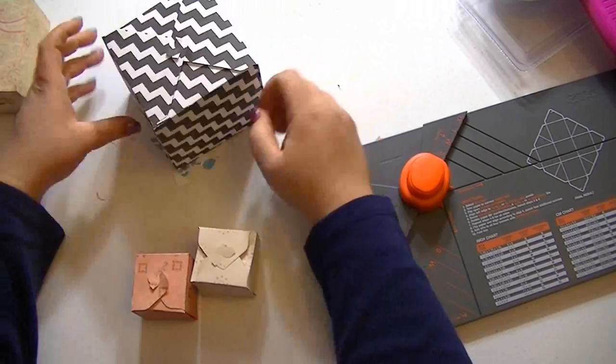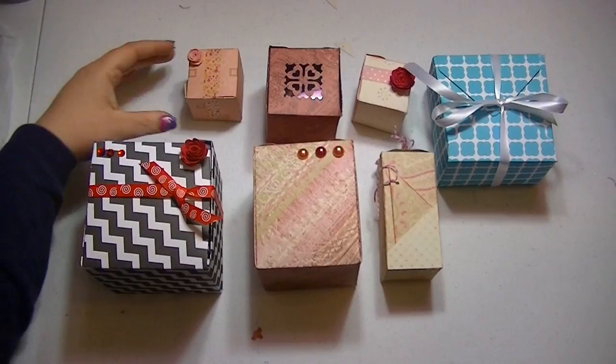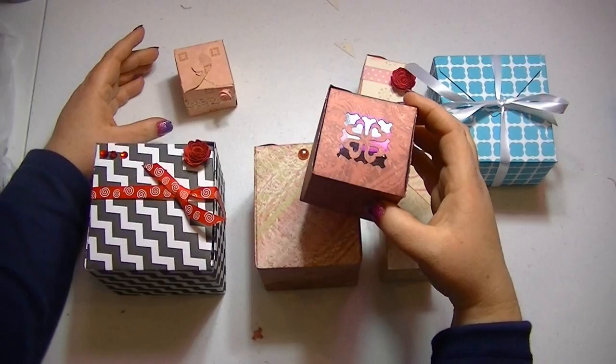Okay, and here's the boxes that I made. This is actually the side of the box, but it's the pretty side, so I wanted you to see it. And this too. And this one, I show you how to make a window. You can make a window in the box. Isn't that cool?